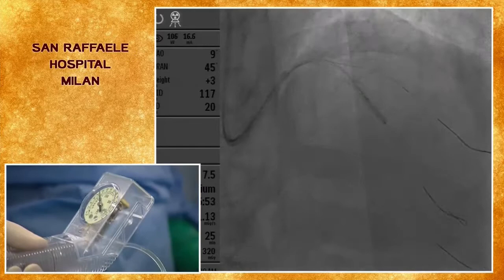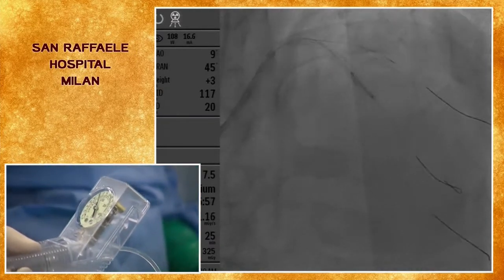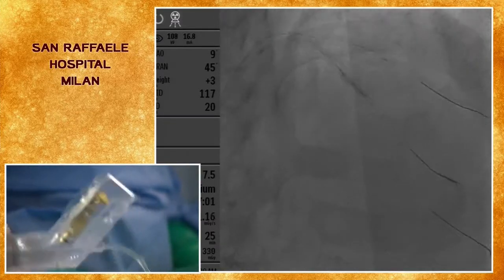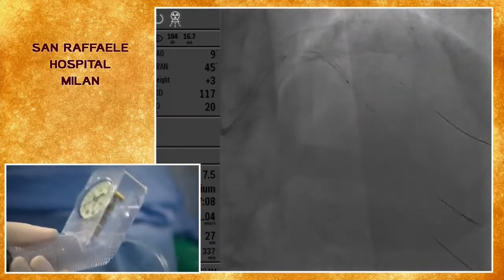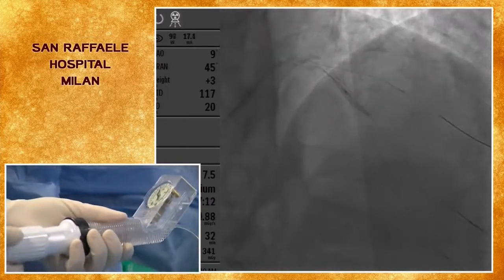Yeah, it's unusual to be provisional on the main branch, but we want to come back a little bit more towards the LAD, okay. That's fine. You will be doing what we call an inverted provisional stent from the main to the side.